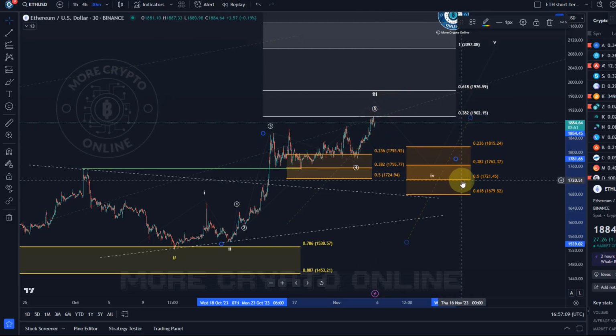And as support, it's 1679. And overall, this entire support range is going to be relevant. So I don't suggest we come down to 1679. It's going to be a series of fibs that's relevant: 1815, 1763, 1721, and 1679. But overall, the trend is higher against these levels. Trend is up. So that's my update about ETH.